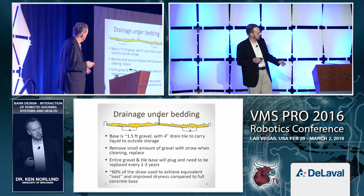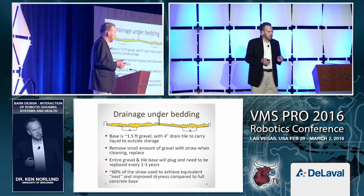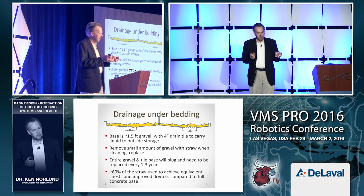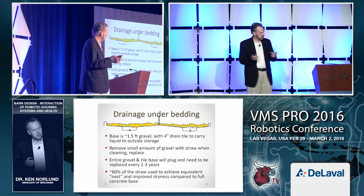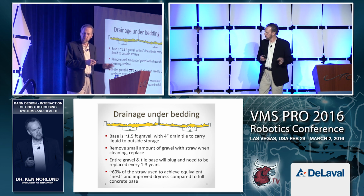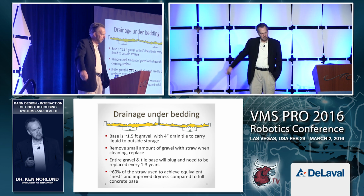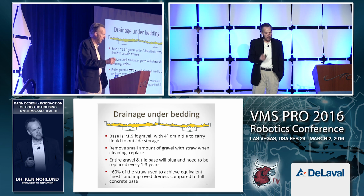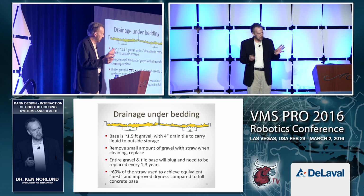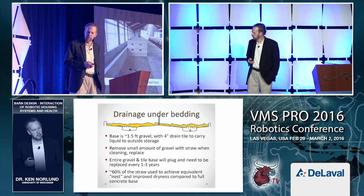remove the gravel. Some people have put landscape fabric over the gravel to keep it clean, and that works nicely. It allows liquids to go down, but then you have to sort out the landscape fabric from the straw or the bedding when you clean it, and some people tolerate that and some people don't. The basic point is that dairies that have experience with both systems will say they use half the bedding to achieve an equivalent bed. When we've looked at the numbers, they'll use about 60%, but anyway, it's a major reduction in bedding.